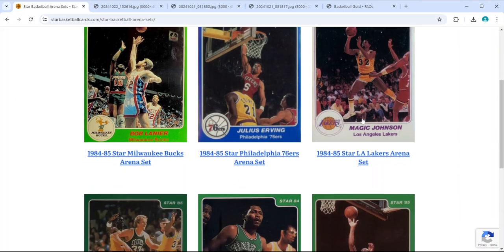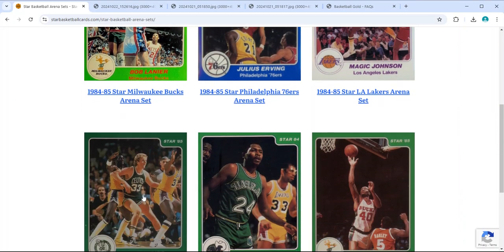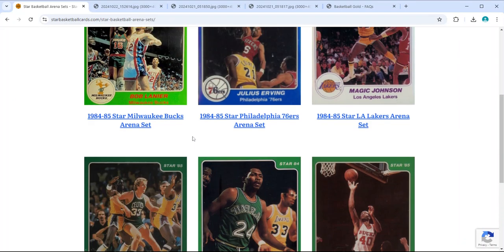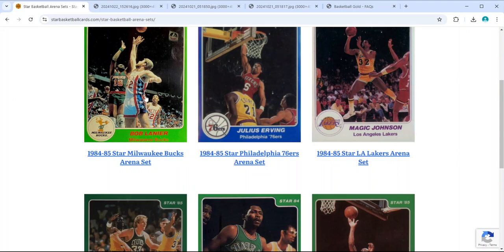And these are for the '84, '85 years. It's interesting to see the parallel, but I think you can get the Celtics and the Lakers anywhere from like $2 to $350, depending on condition and all that. But the Mavericks and Bucks without the Lanier are kind of $50 to $80. So, fairly inexpensive.